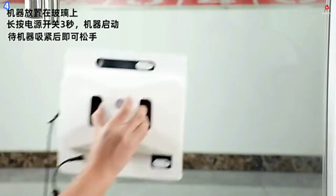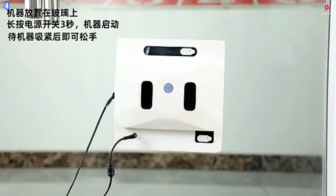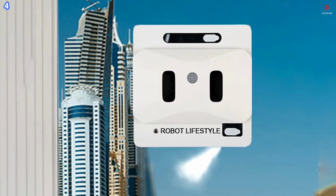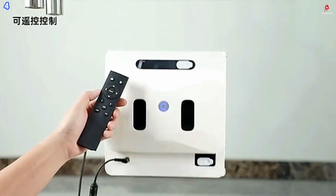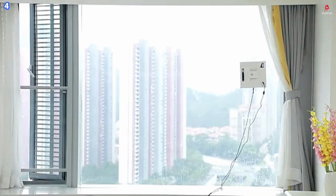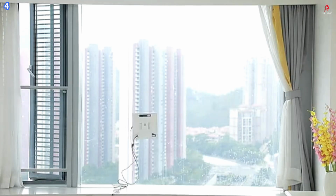It also features automatic water spray, which helps prevent streaks and improves overall cleaning consistency. It supports multiple cleaning patterns, including N-shaped and Z-shaped routes, allowing users to choose optimized cleaning paths depending on window size and dirt level. This ensures more efficient coverage with fewer passes.